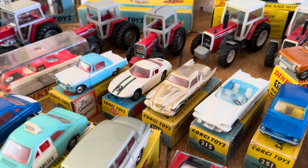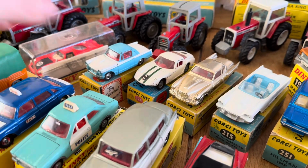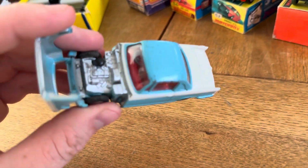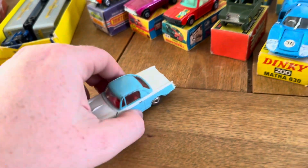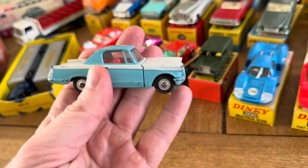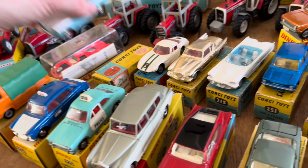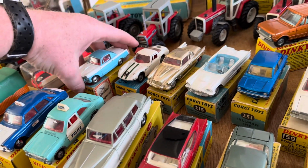The Marcus next to it has some paint chips. The Triumph Herald is pretty nice. Similar price to what I've just sold, probably. There we go. These aren't going to be a lot of money, you know. With the original box, probably ask about 50-ish for it, and he'll sell at that price. Mint, you can double it. That's what I always try and do, is price things accordingly.